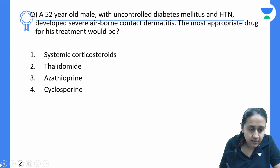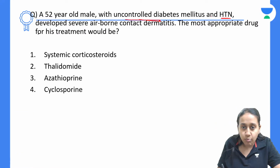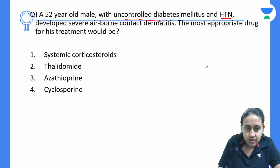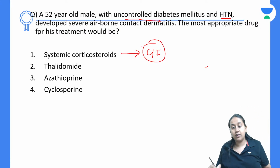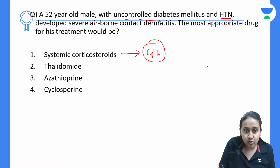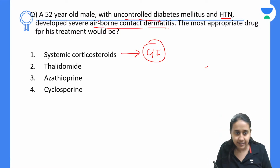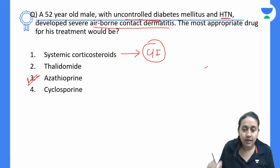Uncontrolled diabetes mellitus and hypertension. Both of these are the strict contraindications of providing steroids in these patients. So the other treatment modality which can be given in these patients of airborne contact dermatitis is azathioprine.